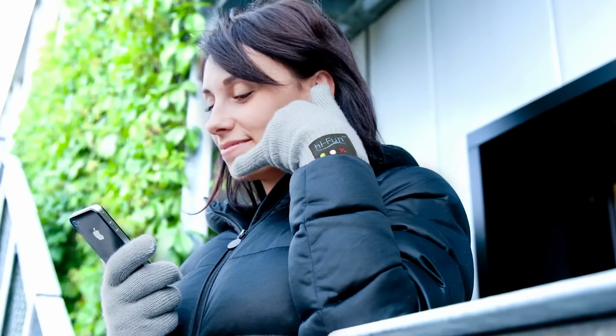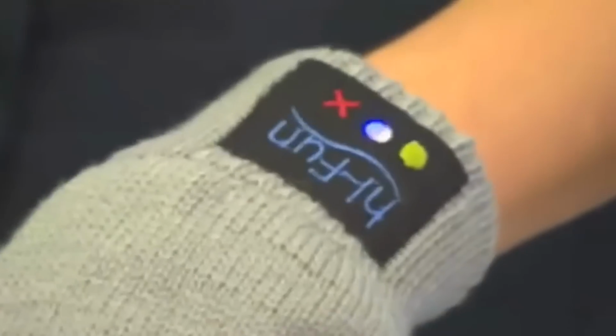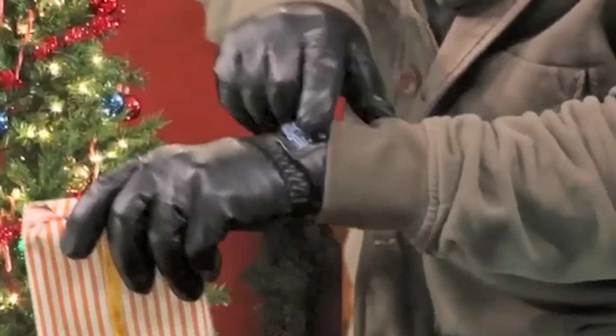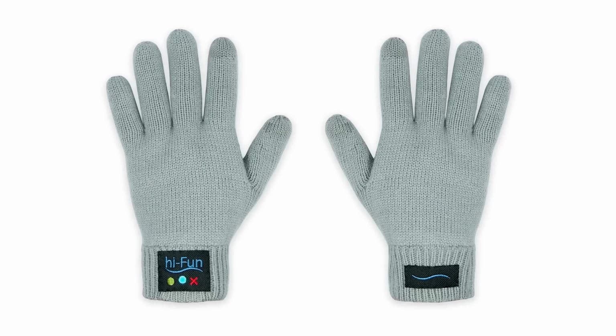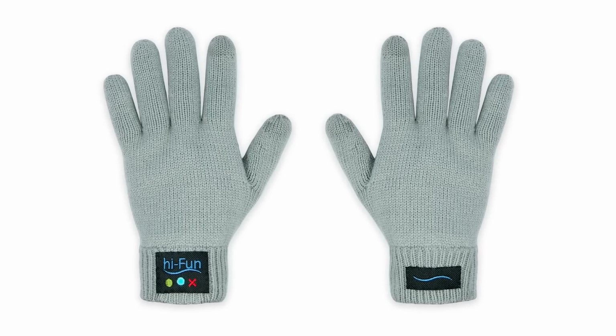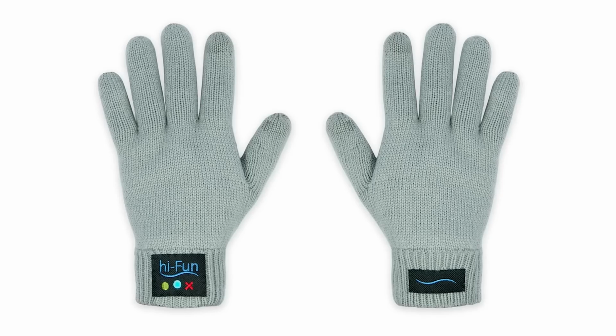A tiny speaker is built into the thumb of the glove, a microphone is built into the pinky finger, and a multi-purpose control button on the back allows users to answer, reject, or end calls. The glove's lithium-ion battery is charged using the included USB cable and should last for 10 days of standby use or 20 hours of conversation.